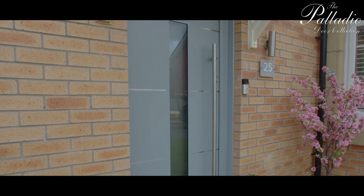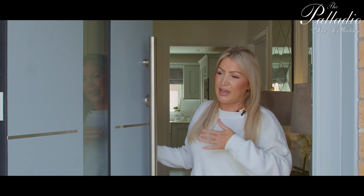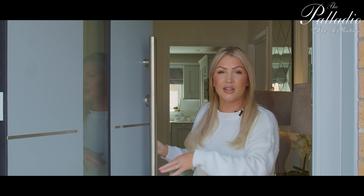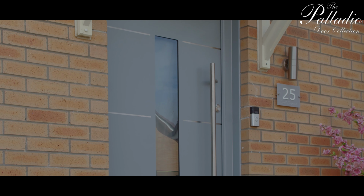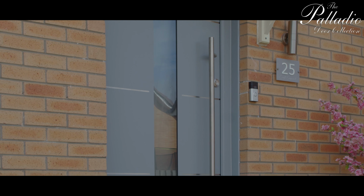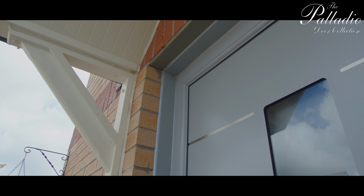Now it's got a foil finish, so these doors are virtually indestructible because they can't be faded by light, unlike most doors that are just simply painted. We had to paint our last door every single year and it always chipped. The colour always was altered a little bit, so this is just such little maintenance.